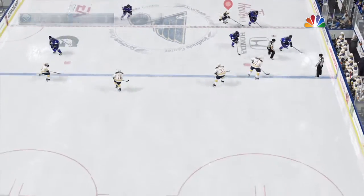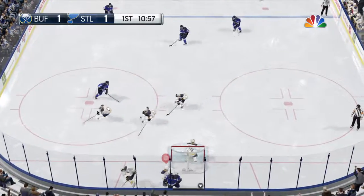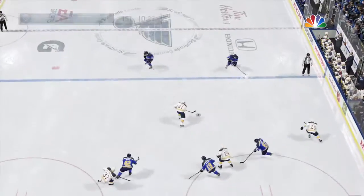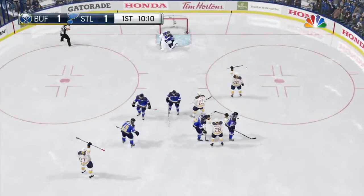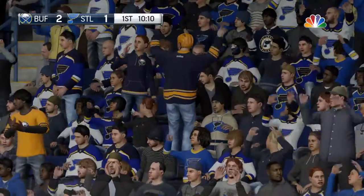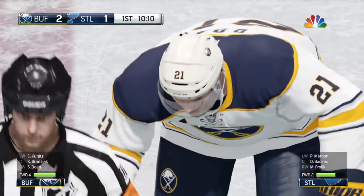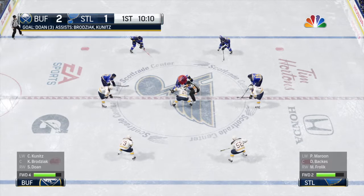The Blues win that neutral zone faceoff. Great take, dangerous area. Jabbed away by Kunitz. Seeks the corner. And the puck now possessed by Brodziak. Gets in, and he'll look over his options. Score! That's 2 unanswered goals. The Sabres now have a 1-goal lead in the first period. Perhaps they can build on this and carry something sizable to the dressing room.